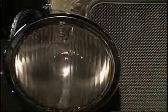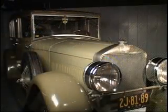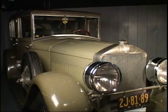I have two boys that are quite interested in mechanics, and they worked on the car, and they got enthused. Then when my father-in-law passed away, they said, "Gee, Dad, if you can get that car, you know, that'd be a lot of fun." So I inquired, and I got the car.